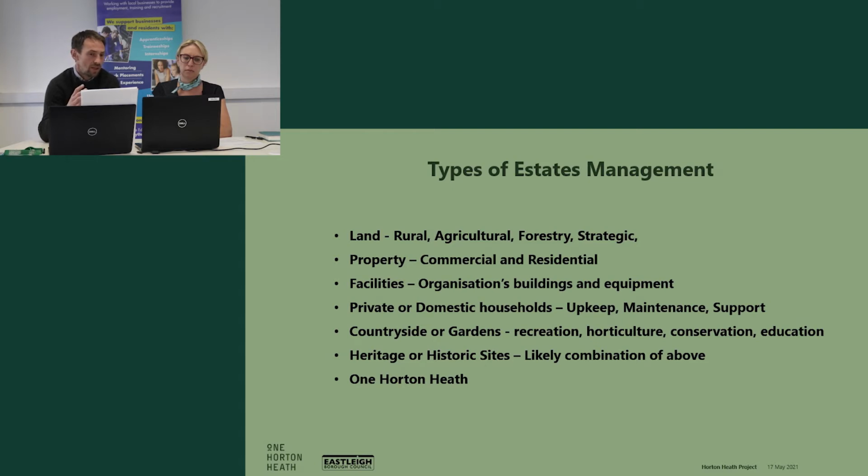So we currently have agricultural activities with a degree of woodland management, with commercial operations, with a wholesale butchery, with facilities operating as a tree nursery and separately a training area, with residents in place on site that include a listed building. And of course there are elements of countryside management and demolition operations required. So particularly within the One Horton Heath development, the role is very varied, and quite often you will find that with an estate management role.